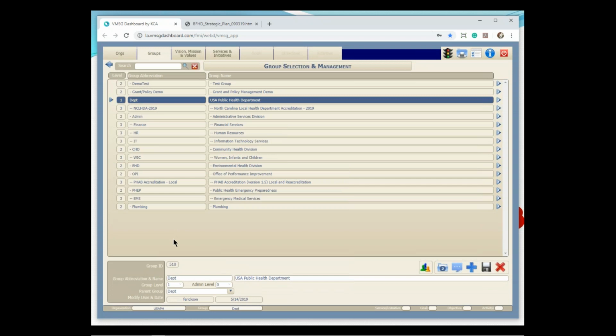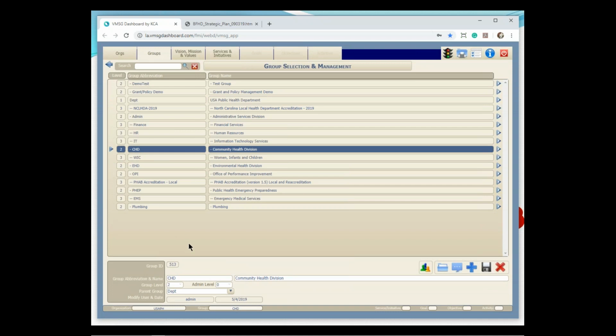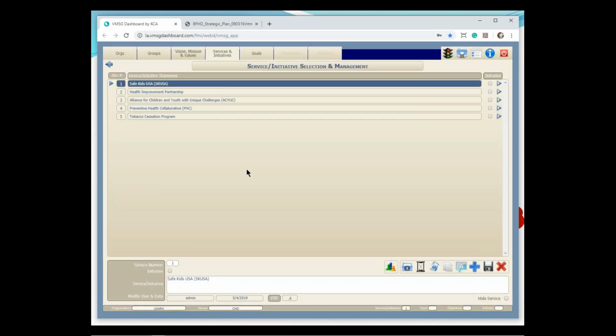It's the divisions, the offices, the programs within the health department and how they're structured with each other in here. I'm going to go down to our community health division. So now everything we're working on down the pyramid is within community health. I'm going to look at the services and initiatives for community health. You can see we have 5 different things that community health provides to the community and to the organization.